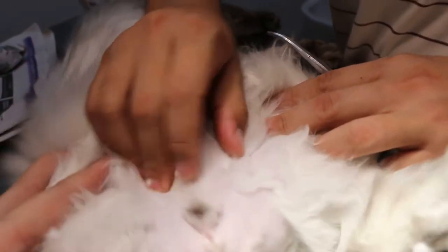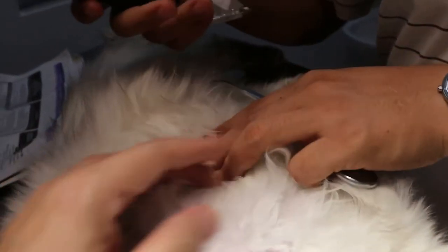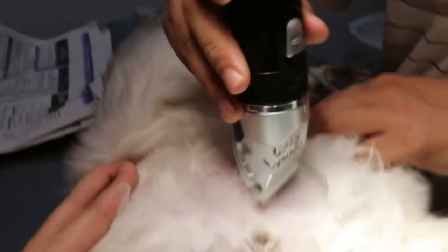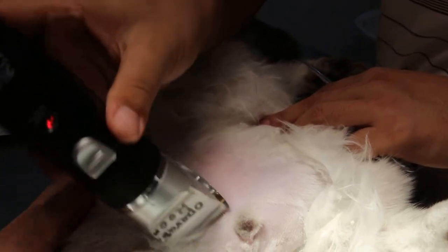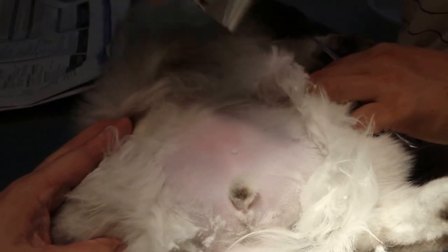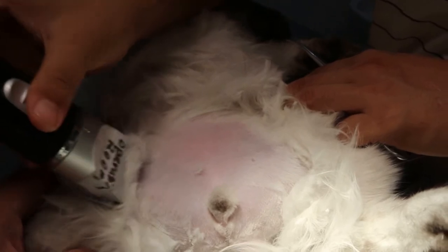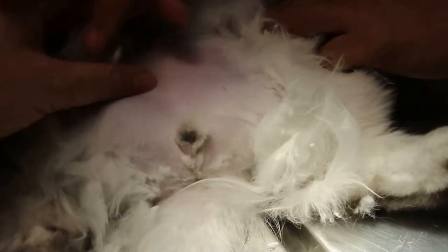We just check. Clip again. Check whether there are any in the inguinal area. If there are in the inguinal area, then we will just remove it. Undescended testicles. Most likely, it will be inside the abdomen. So now we check the inguinal area.